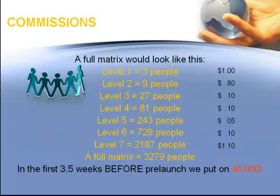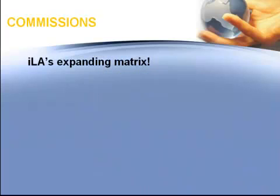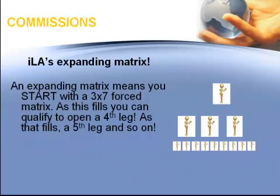If you think 3,279 people is a lot, as a team, we put in over 40,000 people in the first 3.5 weeks before pre-launch. And we're just getting started. If your matrix were to fill, you could earn over $2,500 per month. But wait a minute, that was before iLA's Tax Shield. Now you can make over $5,000 a month in matrix pay alone. iLA's expanding matrix. An expanding matrix means that you start with a 3x7 forced matrix.